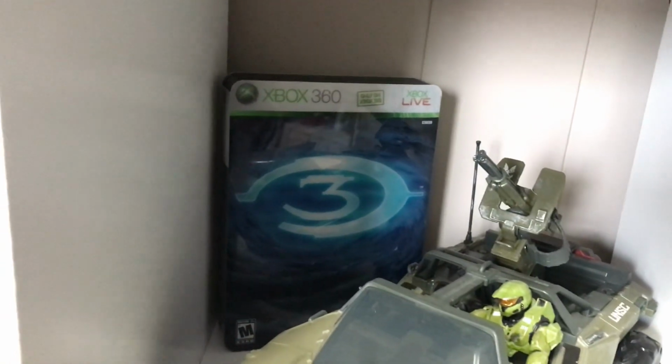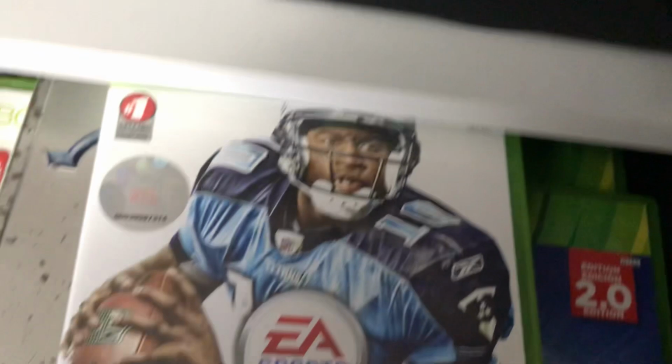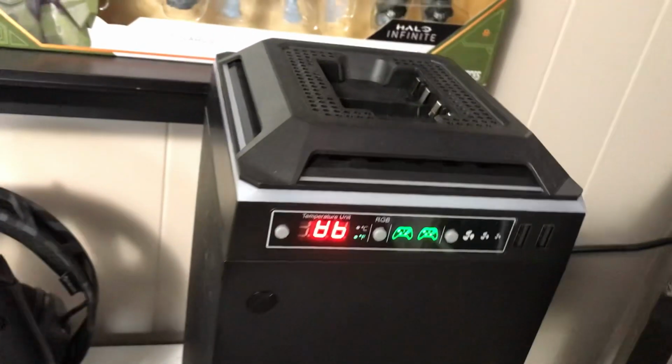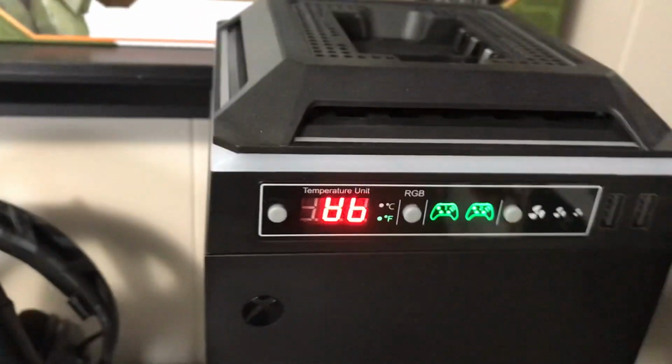And Xbox 360, Halo 3 metal box back there. In here we got ourselves a bunch of extra games. This whole thing is full of Xbox games, random. Up here we got the Xbox Series S with the charging top. It's pretty cool. It's got the fan. It's got a light that goes around it. Tells you the temperature. Try to keep it cool.